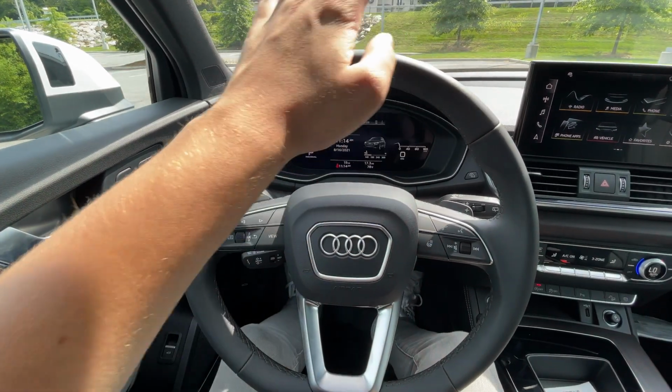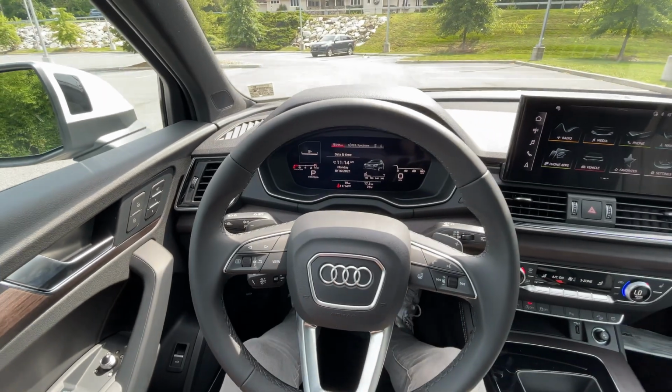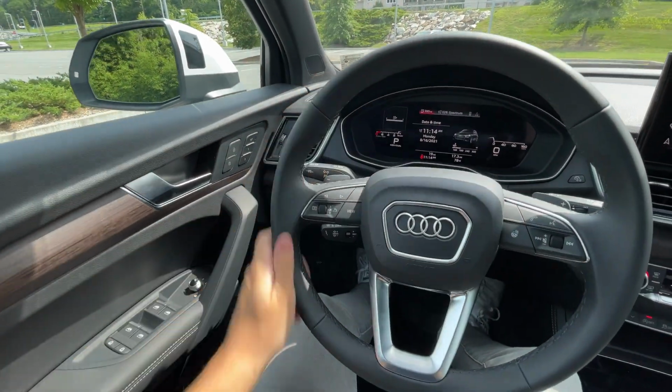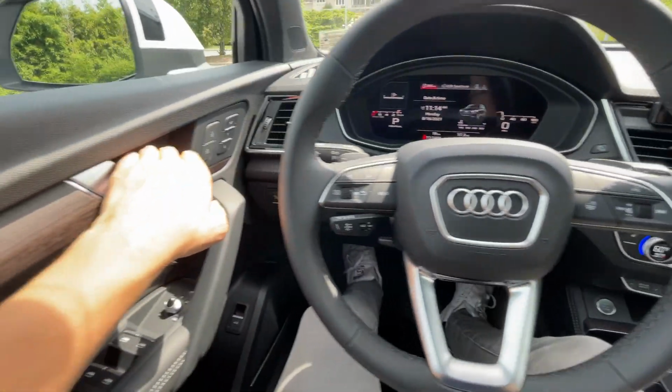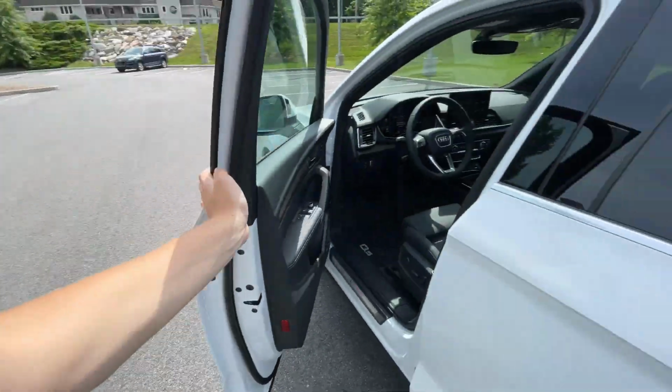Okay, guys, let's go hop into the back seats, as this is a crossover, so you're probably going to be hauling some kids or some other family members or other people around, and you kind of want to see what the back seat room is like. So let's go hop back there, opening up the doors. Really easy, and closing them up. And let's go back here.